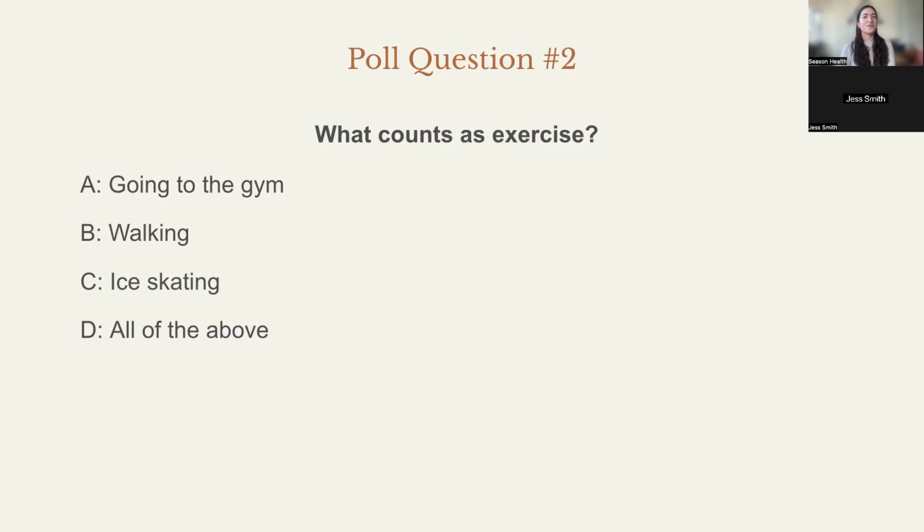I feel like this is an important question because sometimes we don't give ourselves credit, right? We're very stringent about what counts as exercise. Let's see what we all think. All right. And it looks like everybody here knows what's going on. Yes, all of these things count as exercise, not just going to the gym or walking. Ice skating counts too. Any way that you are getting your heart rate up and moving your body counts as exercise. So give yourself your credit for anything that you're able to fit in during this season. It does count.